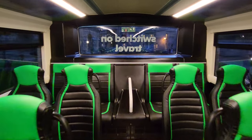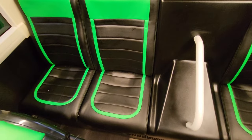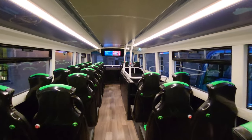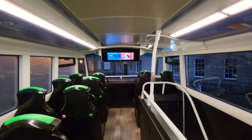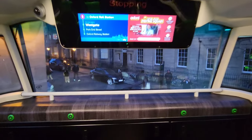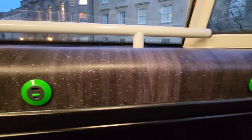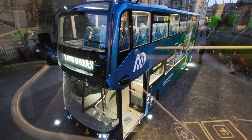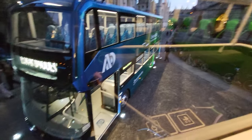These vehicles are still low height. You'll notice there's no handrails upstairs apart from the top of the staircase. They have specified the corner windows on these ones. So you'll also be looking at the ADL E400 EV demonstrator on loan to Stagecoach West.